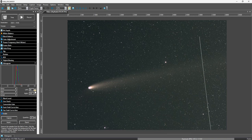Look at that satellite. That's gonna come next on the image coming up. It should be gone. So let's see.